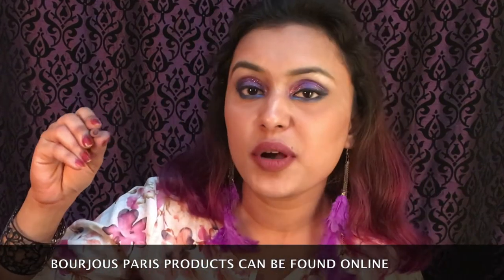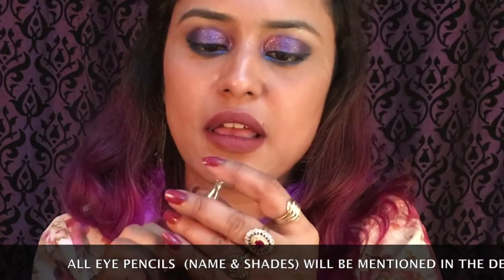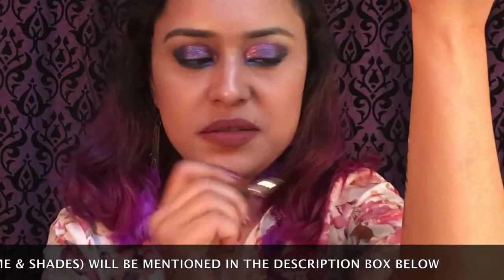72 dark purple. And this one comes with a brush on the other side. So it's a very nice brush. I use it for my eye makeup also. This can be smudged or it can be used as a single liner.